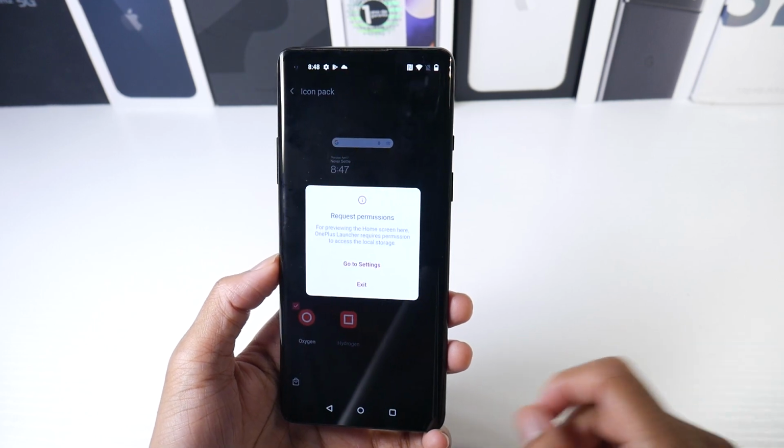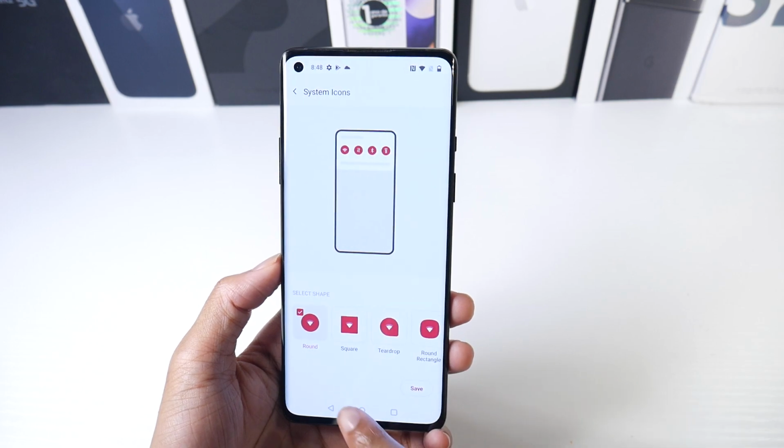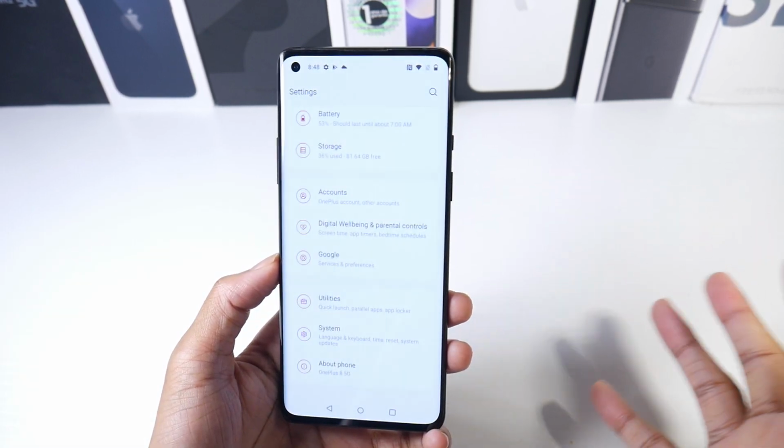I can change my icon pack straight from here. So I do like the setup on Oxygen OS. I've always really liked it, and I always really like how they keep everything minimal on here.